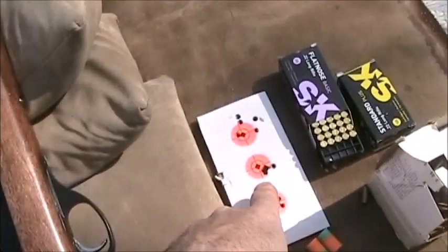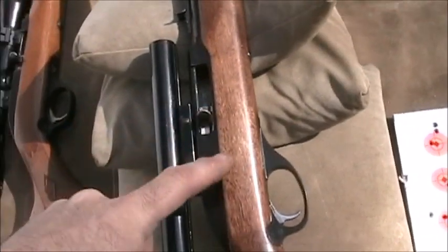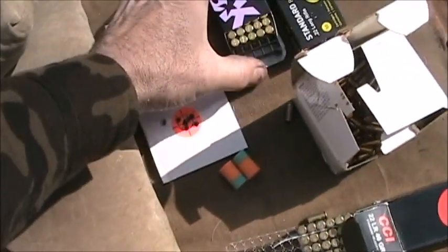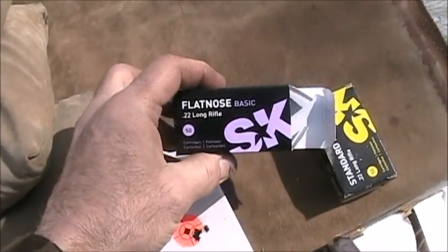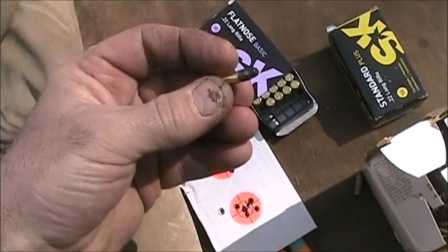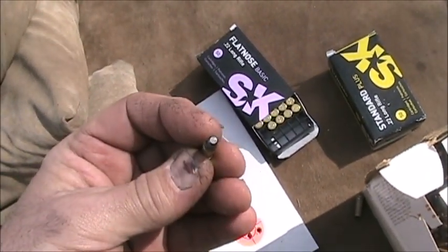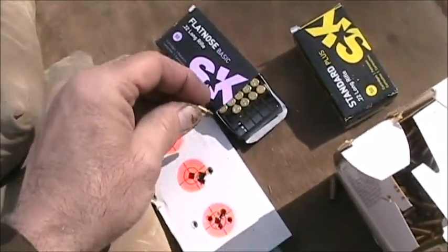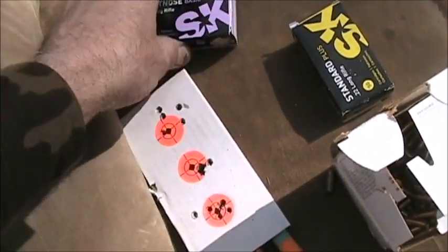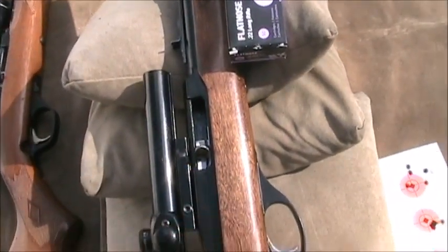So we can see by this test target and the performance at 50 yards that this little rifle here, the one with the squirrel on the stock, really likes these flat nose basic SK. That's a good little hunting bullet there, because that flat nose will provide some shocking power upon impact on small game. And that's what I'd be using it for when I go squirrel hunting. So we know that that ammunition will go with this gun.